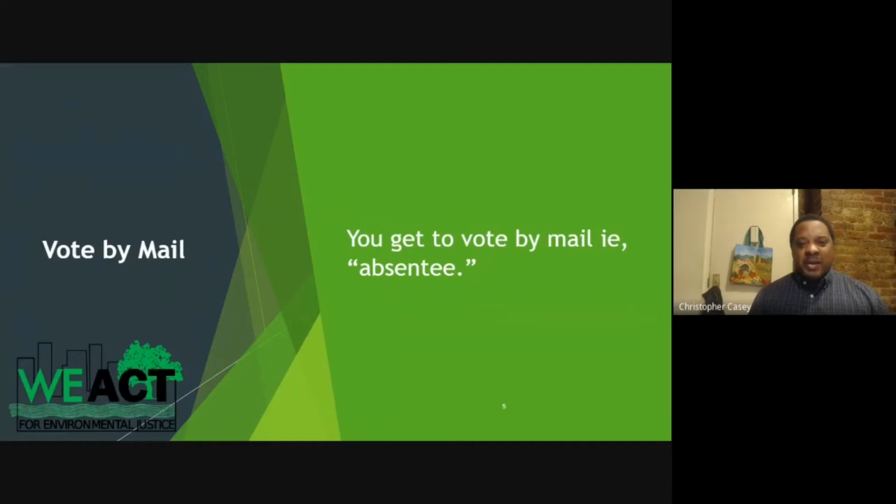All right, so voting by mail is just simply you get to vote by mail, and voting in absentee is sort of the technical term, but that's all that it is. It's the same old voting, but you just aren't going in a booth. Okay.